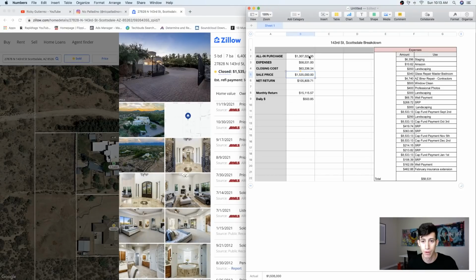So $1.3 million, our expenses at $58,000, another expense of closing cost and commission at $63,000. For the sell price of $1.535 million, our net proceeds after nearly 7 months was a total of $105,000. This breaks down to a monthly return of about $15,000 every single month, or a daily return of $503.